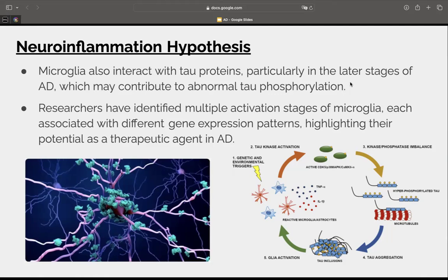And I know that inflammation is kind of a big deal in a lot of other diseases as well, like cancer and autoimmune disorders, so I think it would be interesting to learn more about the exact mechanisms of how it affects Alzheimer's.